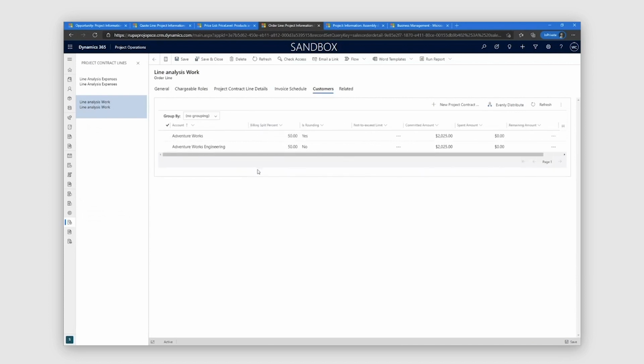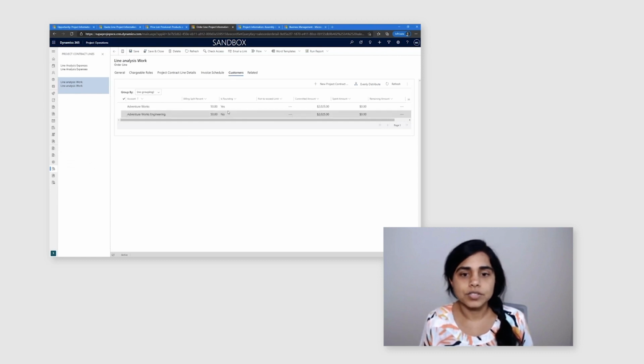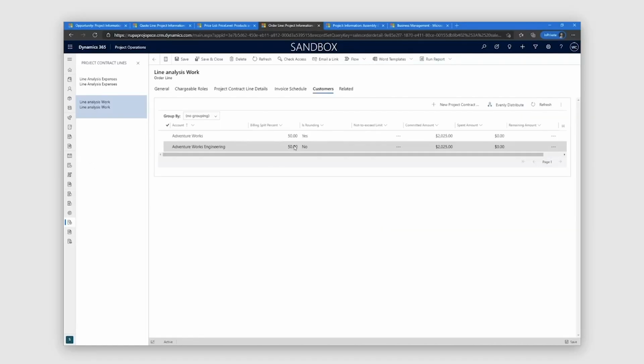So you can do that kind of a multi-customer contract where, for a particular line item on a contract or at the entire contract level, you can decide that you're going to split the charges in a certain percentage. Here I've said evenly distribute or 50-50, but you can do 25-75 or 60-40 or whatever be the split percentage. You can split the charges between two different customers. And how that gets validated when financial transactions are getting recorded, I'll just show you that in a bit.